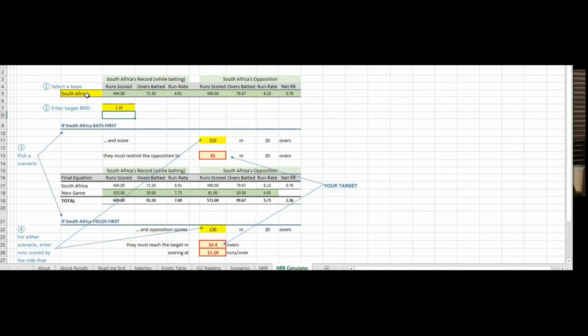Using the same tool, if you were to use a different team, let's say you are talking about Afghanistan, and your current net run rate is 3.1 and you want to get to 1.35, it gives you a warning that, hey, what you're trying to do is not right. You are beyond the net current run rate. Just maintain that and you're home. So the calculations here would not be accurate.